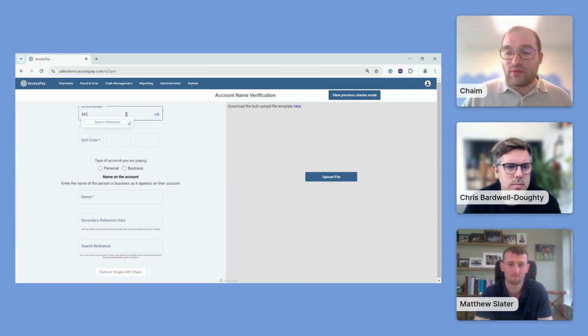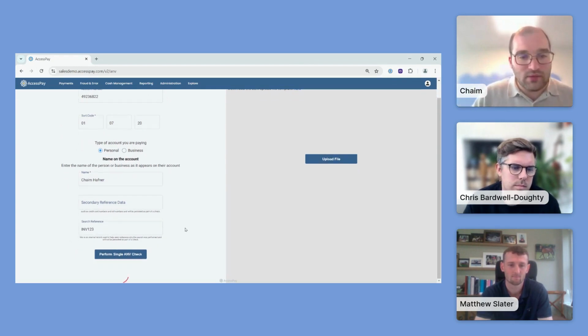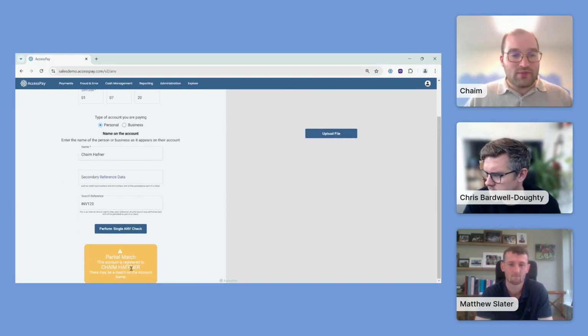So if I put in some bank details, I'm going to purposely misspell my last name to show what the messaging looks like. Perform the check, and it should come back saying partial match. This account is actually registered to Chaim Hafner with 2 Fs. So that was there already, but this improved messaging here is now new. So there may be a match on the account name.